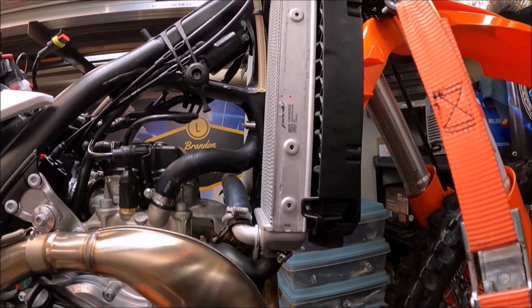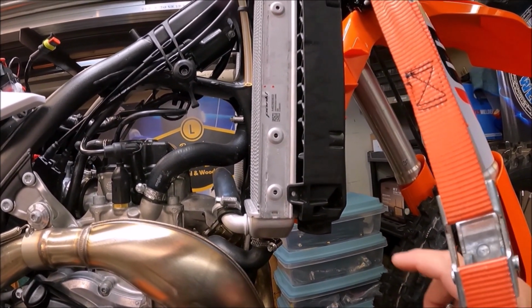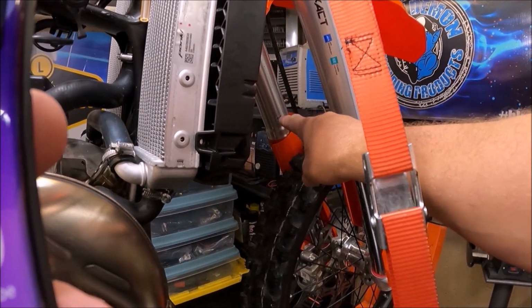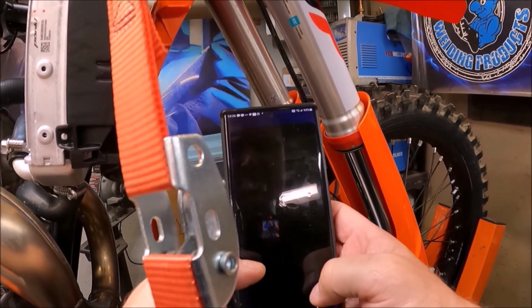Remember how I told you that it's just amazing some of the things that this bike has with the torque values written on parts? It's got UPC codes written everywhere. It's got another UPC code written over there. They're all over the bike. I mean, watch how awesome this is, guys.